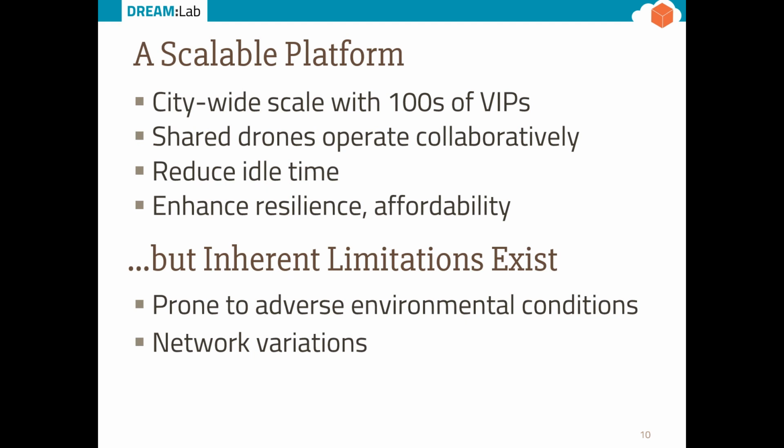But we do recognize that drones are not a complete solution by themselves and have their limitations. Lightweight drones may fail in conditions like heavy rain, wind gusts, etc. These may also suffer from network variation. However, these can complement existing technologies to provide a better experience for the VIP.